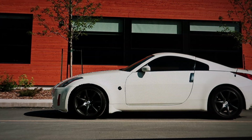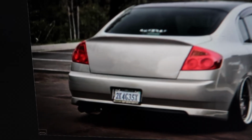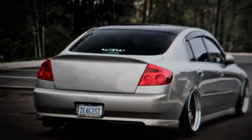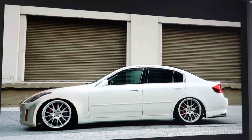Another thing I wanted to try and do was, you can see in this picture right here, this thing has a little ducktail. I wanted to try to make one by myself, like a DIY ducktail. I know it might be pretty hard, but if any of you guys have any ideas or anything, definitely comment down below. So that's pretty much it.